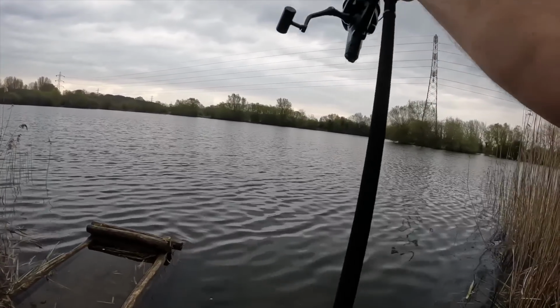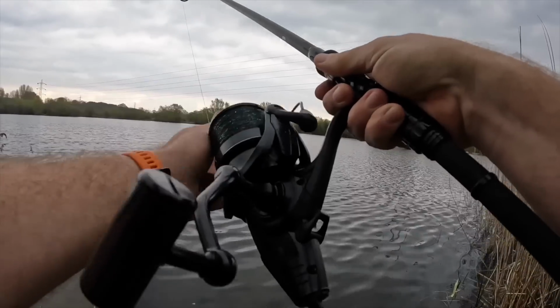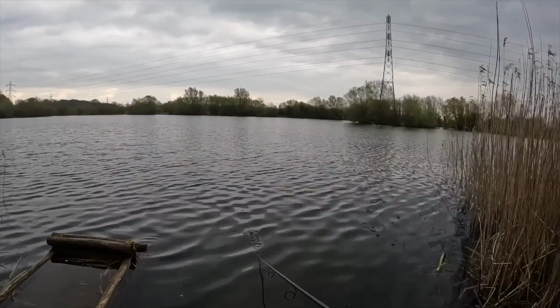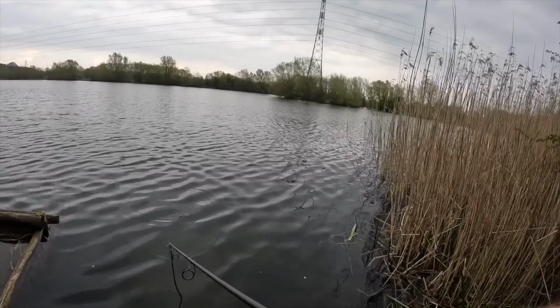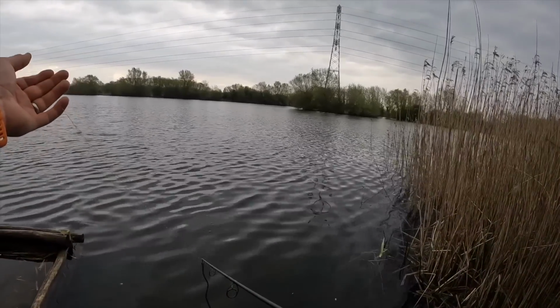Looking good. Oh yes, lovely drop. Wind's just starting to pick up, so I think we're doing this just in the nick of time before we have a bit of a crosswind to contend with.